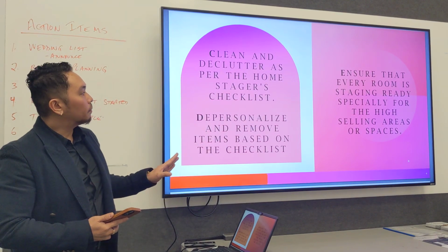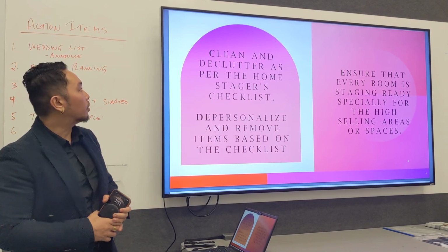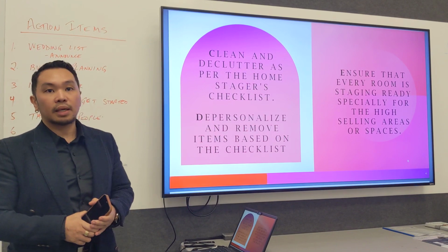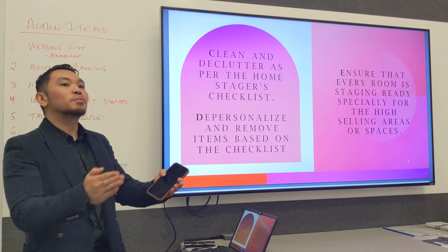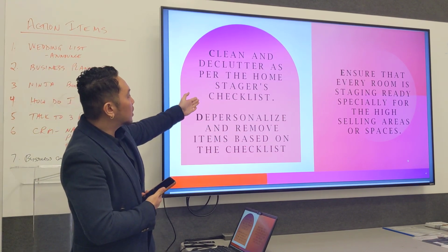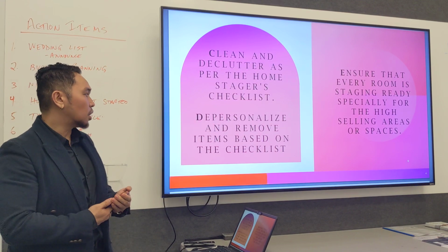Of course, you see them everywhere on social media. If you have a friend who's a stager as well, they always stress that you have to clean and declutter. If it's a preoccupied space or if it's vacant, you have to make sure that the house is ready for staging. So it's not just staging alone. We have to prepare the home for staging because we want to build value into the product. And that's where the action plan comes in, the stager's checklist. Depersonalize occupied homes, and remove items based on the checklist.